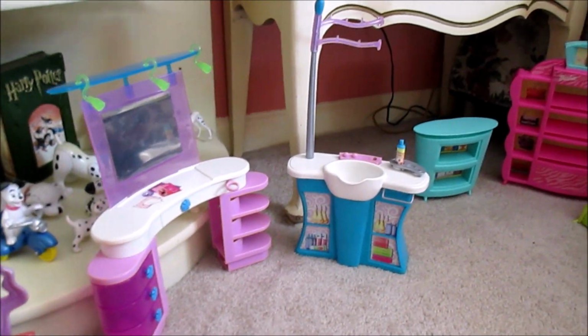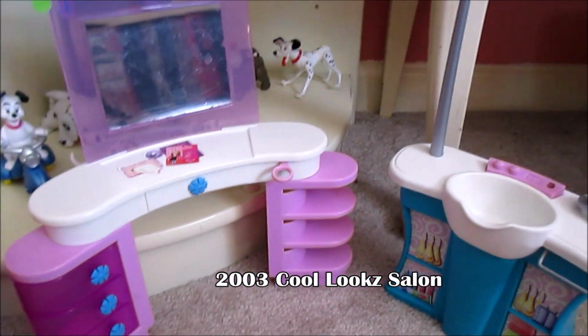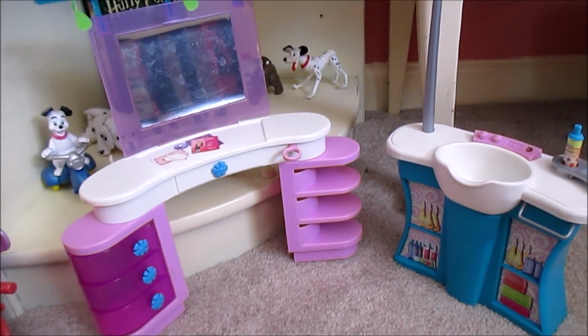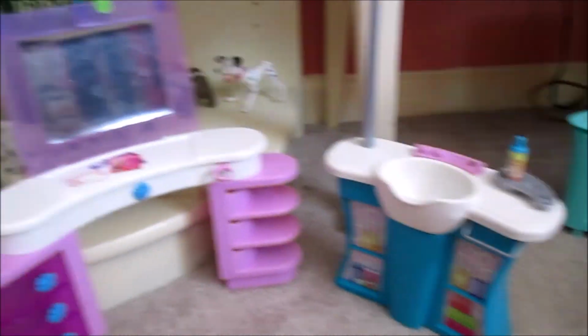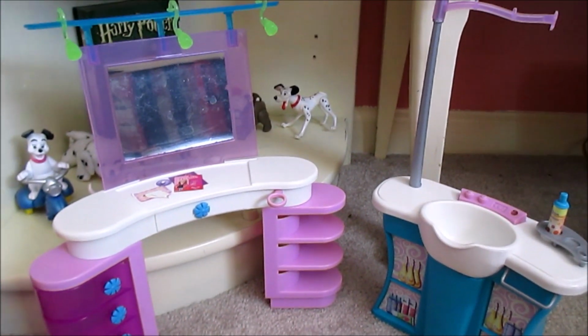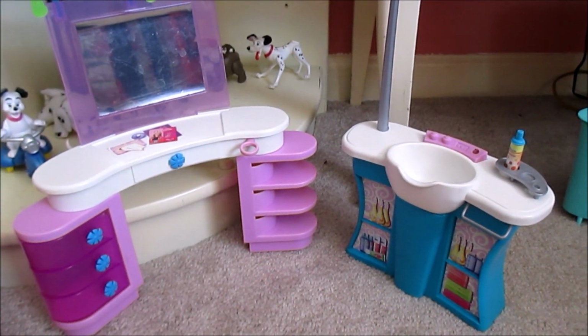Then we have the Cool Lookz Salon. So this was marketed with the trendy bendy dolls. I was obsessed with these dolls growing up. I remember wanting them so badly, and especially the Salon because I was all about hair gimmicks. So the cool thing about this Salon is we actually got it for free. I want to say it was in 2016.